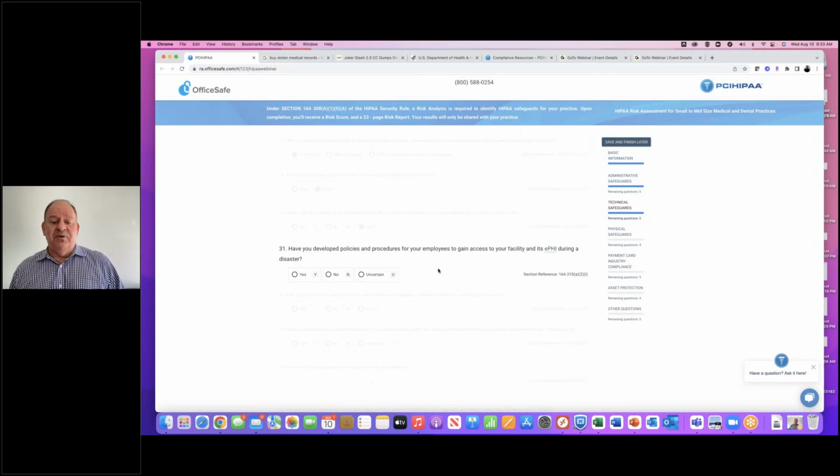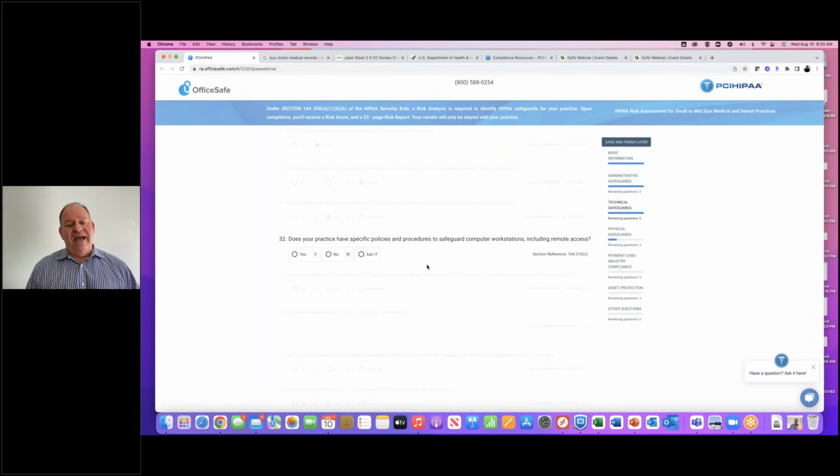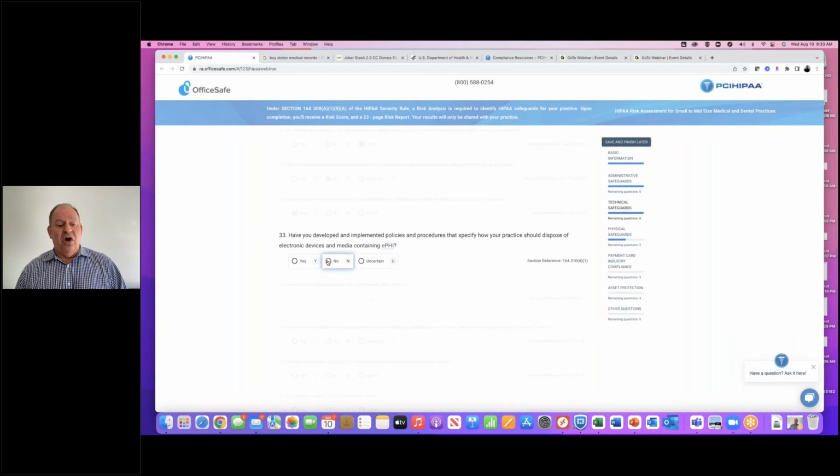And then what about policies and procedures to gain access to your facility and the PHI for all of that? You know, if there ever is a disaster, what would you do? Again, being proactive, do you have those written down somewhere? And what about remote access? In COVID, we had to remote access in, maybe using a VPN. Do you have specific policies and procedures on what employees are allowed to do or not allowed to do in that case? And then when you're disposing of a phone, an iPad, a computer, do you have the right policy in place on how to dispose of that so that information does not get into the wrong hands?